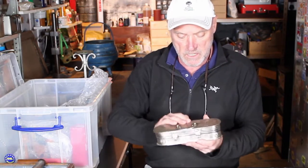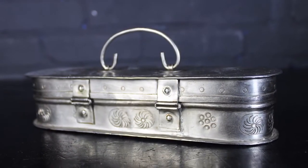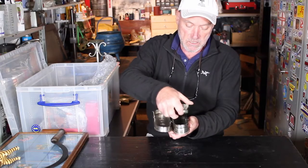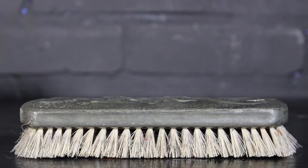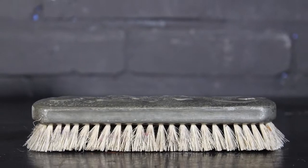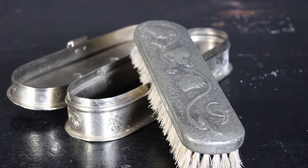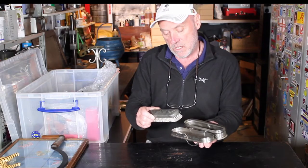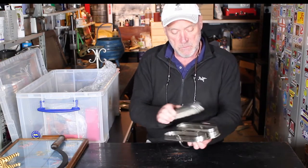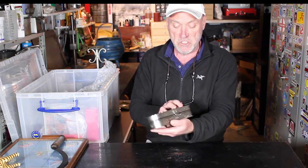Right, so what we've got here is an alloy metal box with a hinged lid, and inside is a clothes brush. Now, what's interesting about that, you might be saying? Well, this is a marriage of two pieces. And when I say a marriage, they don't belong to each other. They've been brought together at some point, and I remember buying them together as one item. So somebody in the past has put these together. Perfect fit for the clothes brush, so it's practical, functional.